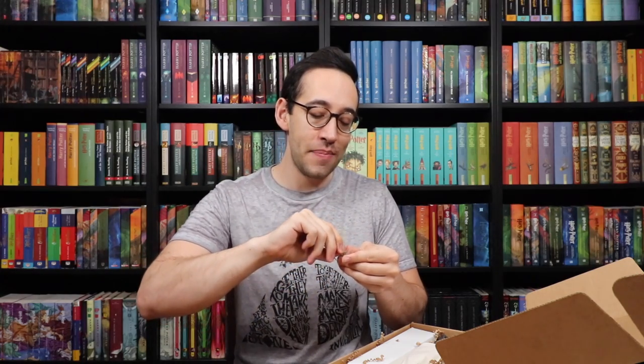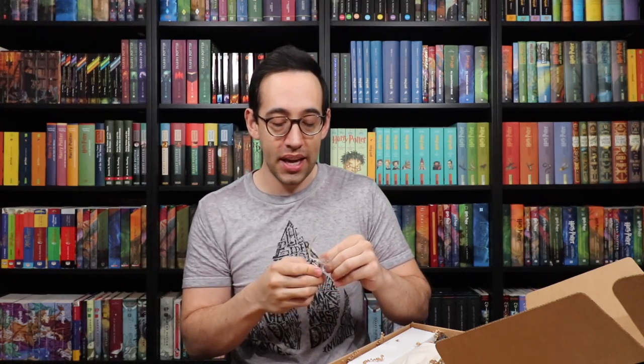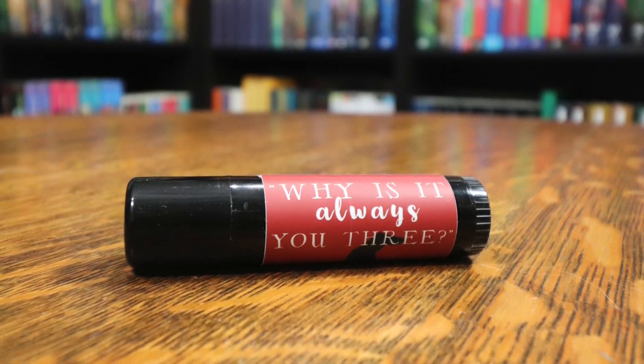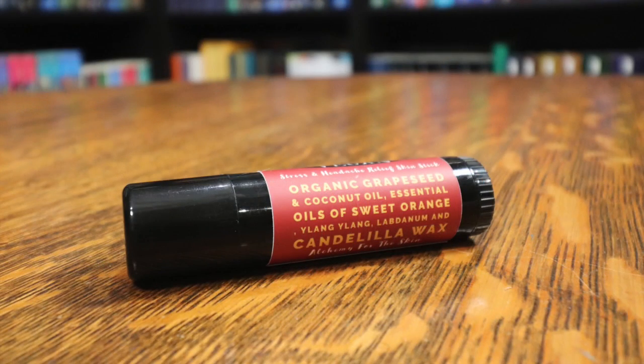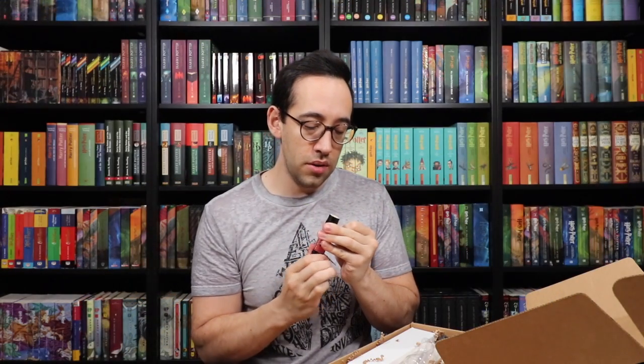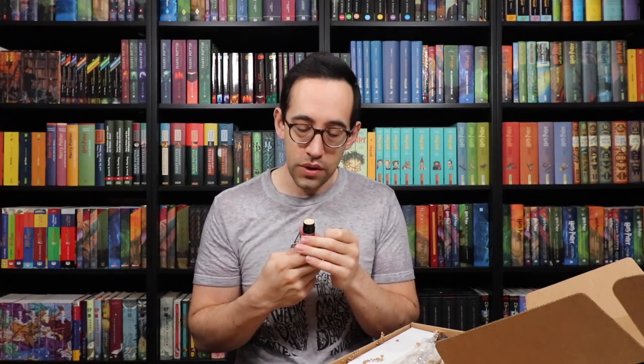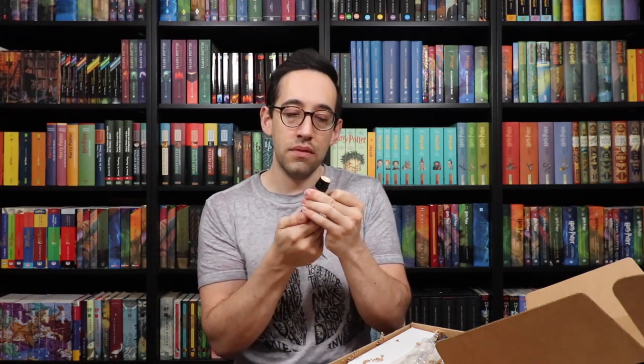All right, what's this? That's a quote by Professor McGonagall. She's the deputy headmistress. And what is this? This is stress and headache relief skin stick, made by Alchemy for the Skin. It's organic grape seed, coconut oil, essential oils of sweet orange, ylang ylang, labdanum, and candelilla wax. It smells very good, but opening it up, it looks cracked, like what chapstick looks like after you've used it a couple times. And it's actually not even coming out.